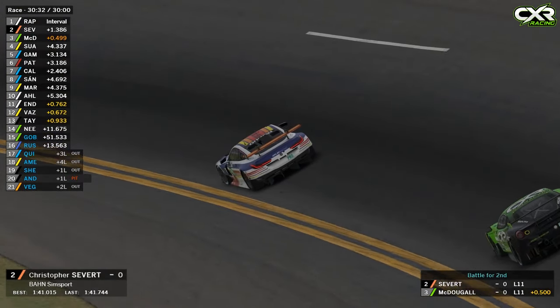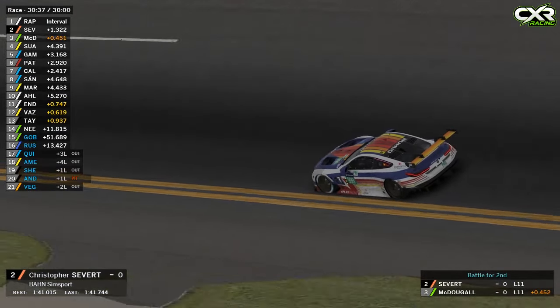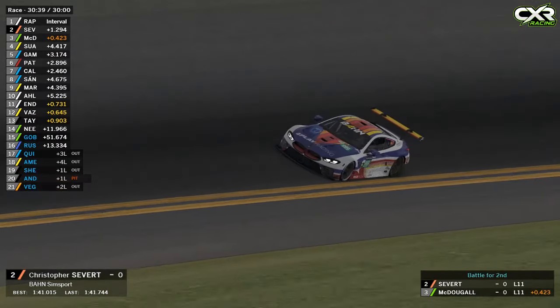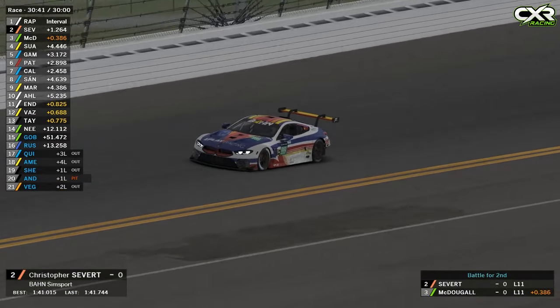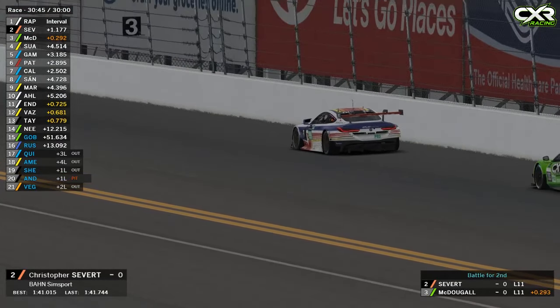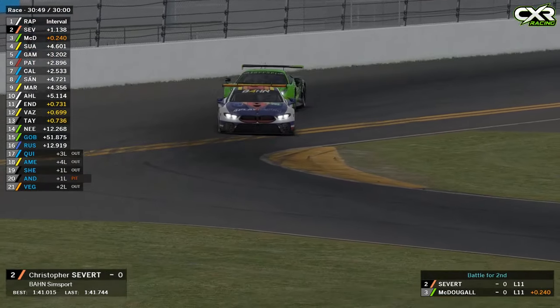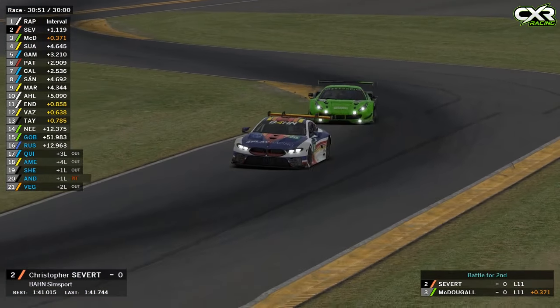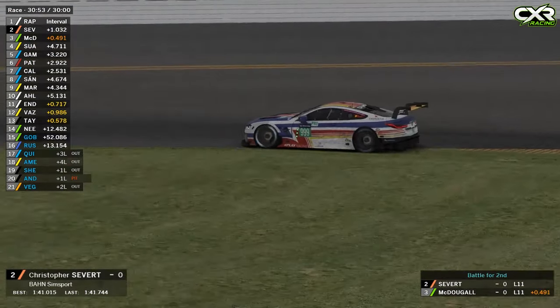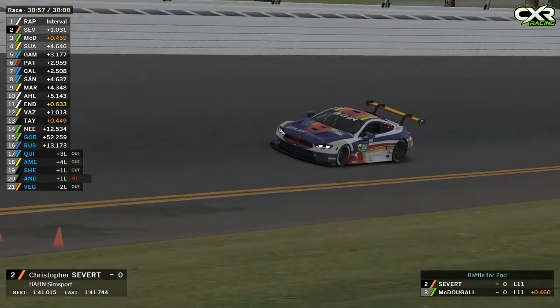So on the last lap, this is it, the last bit of the race. We're on the banking. Is this the last lap? I'm not too sure. It must have been. Going through the bus stop chicane. Everyone's getting mighty close. You can see that Chris is starting to close in a little bit on Dennis.